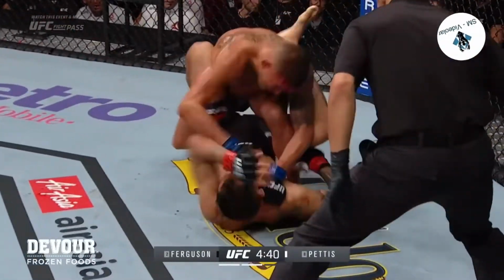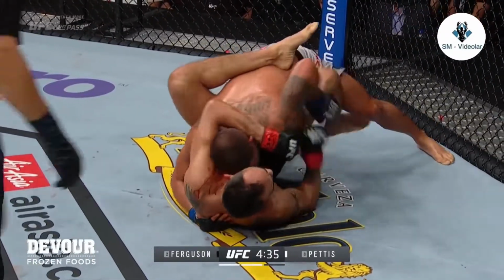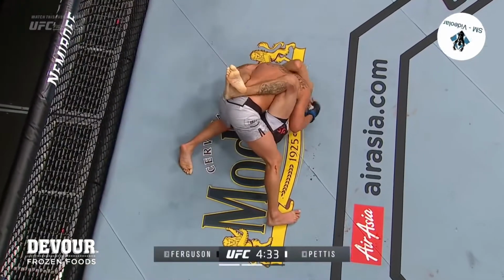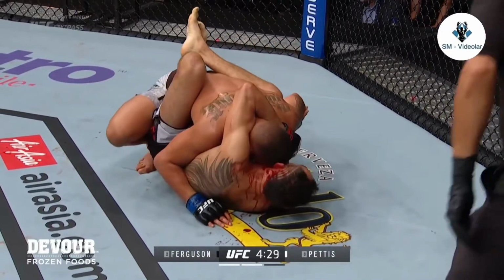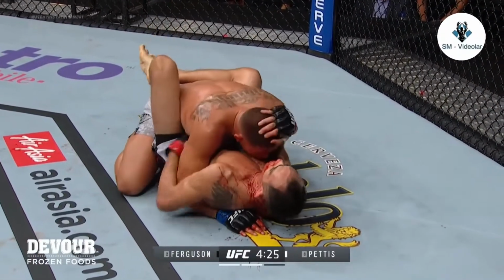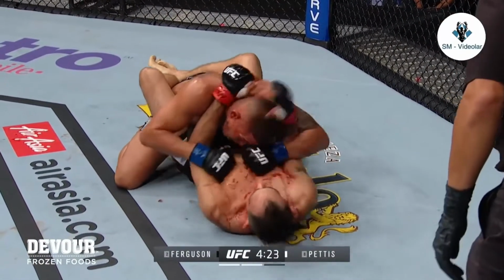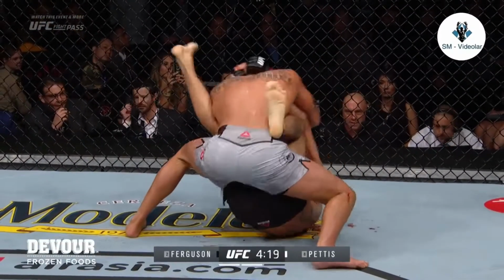He's attacking the leg. Oh, Ferguson bleeding bad here, busted open. Beautiful by Pettis. And that's the thing, Pettis wanted a war. He wanted to feel this pain, and so he's in it. And now he got what he wanted. He hurt Ferguson, and now he has Ferguson's respect. There's a lot of blood coming from somewhere. Might be his jaw. Yeah, it looks like the mouth of Tony Ferguson.